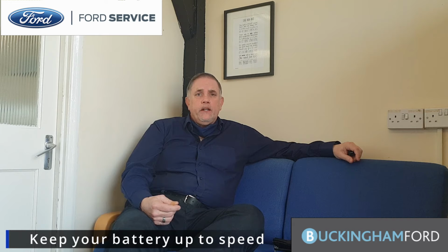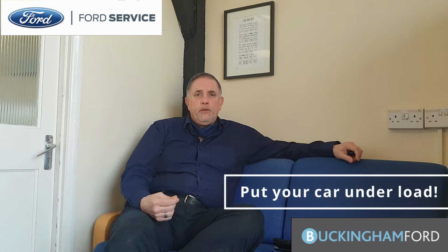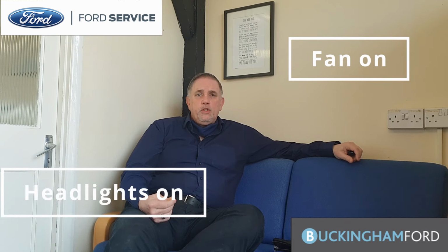So it's really key to keep your battery up to speed. And as I say, just do this by putting the car under load. Either have the fan on or have your headlights on, even during the day, and you'll get more load into the battery, get past that 75%, and the stop-start will start to work again. It's very important that this facility works for you.